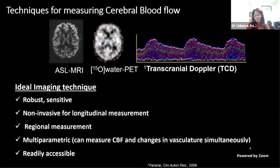And lastly, you ideally want a tool that is easy to use, so it's readily accessible, and there'll be no barrier due to cost or infrastructure that will limit access. So you want to be able to get information on brain health across all populations, irrespective of where they are and what access they have. There are quite a lot of techniques out there for measuring blood flow, but not all of them meet all of these ideals for a tool that can give us brain health information in almost any population.